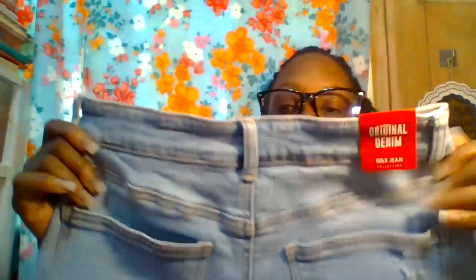These were $15.99. So definitely check out your local Rainbows. And I love the pockets in the back too. These would be cute to put your cell phone in, or hopefully not. But I thought these would be so cute.